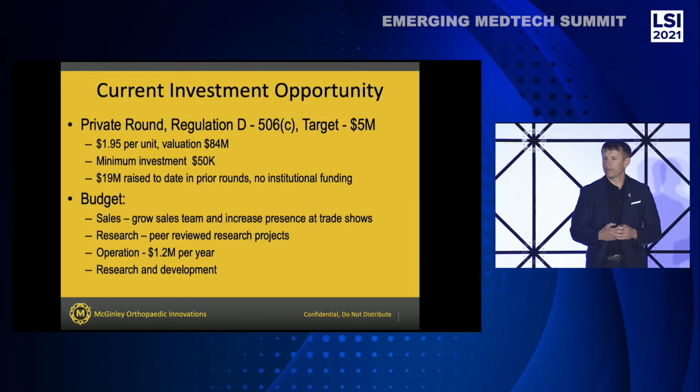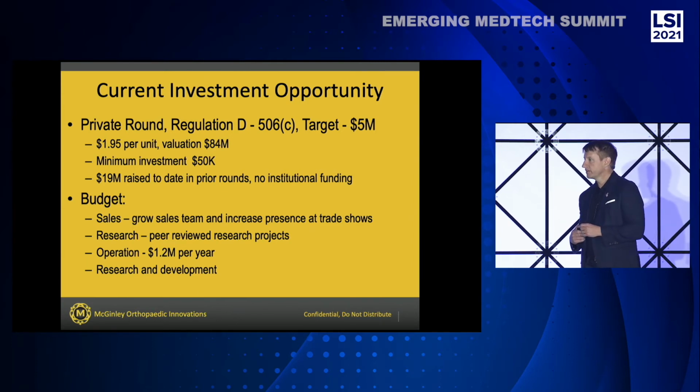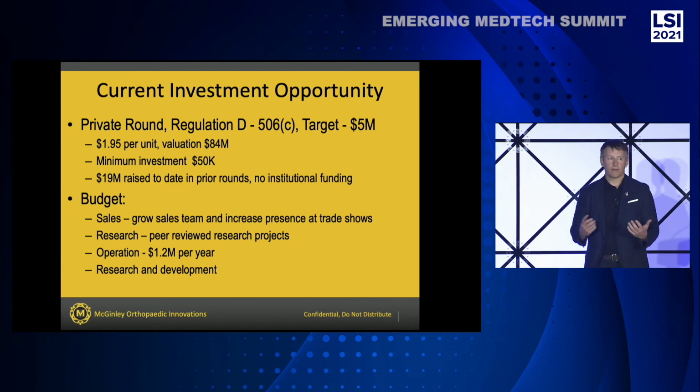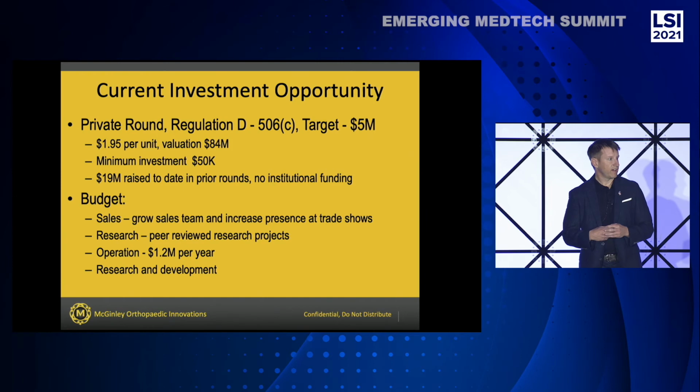Right now, we have 2 current investment opportunities. Traditionally, we've done this as private individual investment type rounds under Reg D 506C. Essentially, to date, we've raised about 19 million in funding of the company to where we're at. We have a 5 million round open. Again, these are for private individuals. Our company has no debt, no institutional investment currently at this point in time. So this funding round is essentially to keep us developing our products, keep the commercialization going, grow our sales team. To date, in the last 3 months, we've raised about 1.5 million of that 5 million.